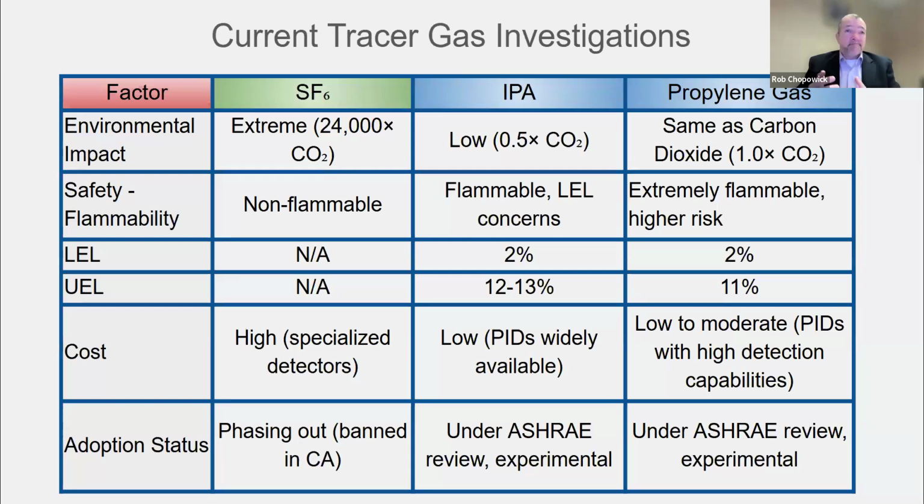And I know the researchers are working on ways to make this as safe as possible. But ultimately, the IPA and propylene gas using PIDs and new ejector, well, the IPA you can purchase in Walmart or Walgreens, and it's very affordable. Propylene gas is not as expensive as SF6, but it's sort of in between.